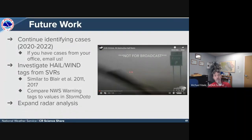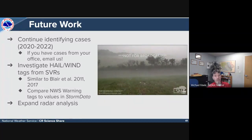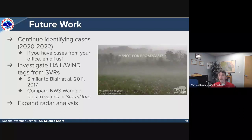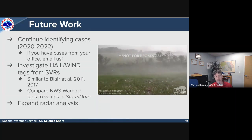And as Zach mentioned, future work here, we'll go through this quickly. Again, we're trying to get the latest data in here. We have 10 years now, and we're trying to get another 3 years. As Zach mentioned, if you have cases from your office, email us. The other thing is in your LSR entries, I know in real time it's hard to do this, to say golf ball sized hail and then have a separate LSR that has wind of, say, 75 miles an hour. But boy, that makes our life easier and it helps the database. If you can do that, that would be great.